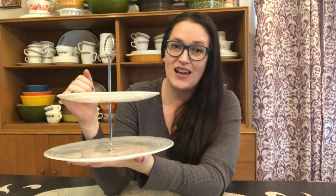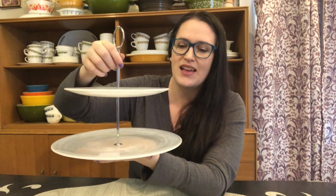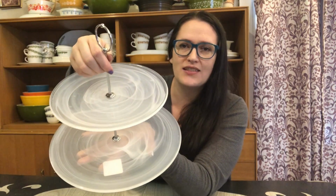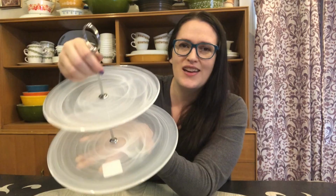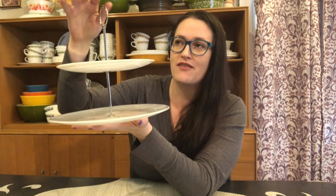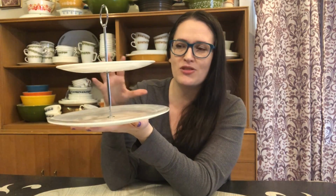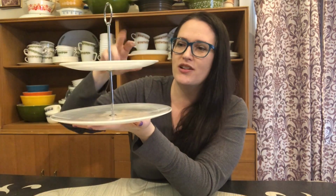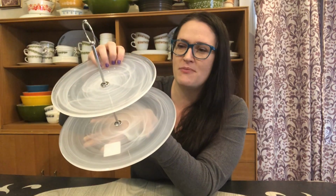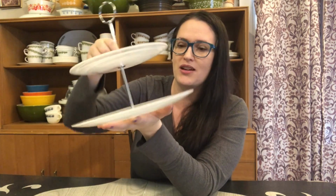So this is the last item I grabbed here. It is this tiered tray. It's a nice glass, and I absolutely love that it has this watercolor effect to it. If you watch my video two, three, four, five or so back, I got this bowl that was a similar style. It was blue and had like a gold trim around it. So I'm wondering if the same company might have made this. I'm gonna have to look into this. I'm not sure who made it, but it was gorgeous.